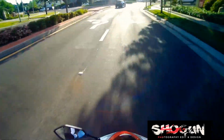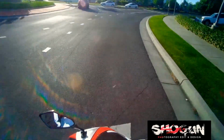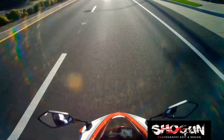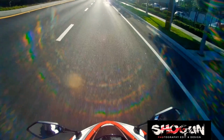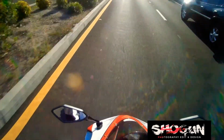We got this roundabout, this double lane roundabout coming up, and this thing makes me nervous, man, every time. Not because I'm on a bike or anything, but because I see so many accidents on this specific roundabout. People not paying attention, people don't know how it works. So being on a bike, I'm super cautious about it, definitely.